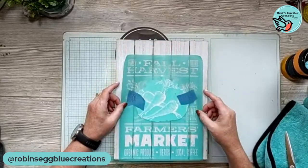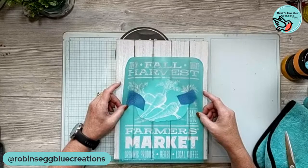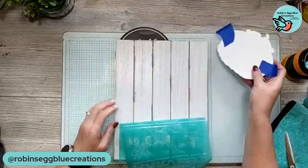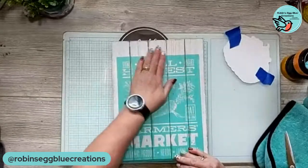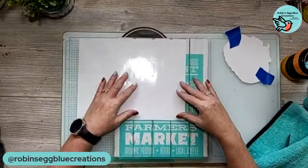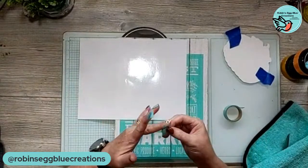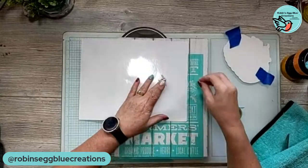So I think I'm going to start from the bottom up, and I'm mainly going to do all black, except for the pumpkin. Then we're going to maybe do a little bit of watercoloring with the pumpkin. Okay, so I'm just going to tape or stick or something. And I've learned I need to be really careful with my placement tape because last time I used it, it peeled off the teal part of my transfer.